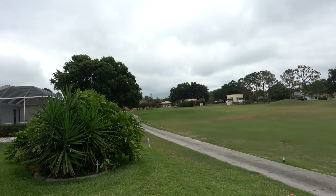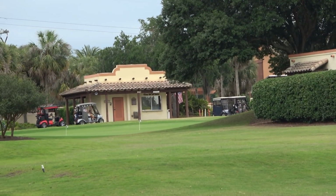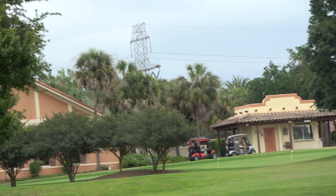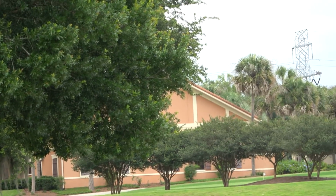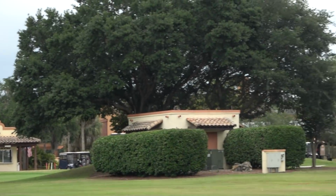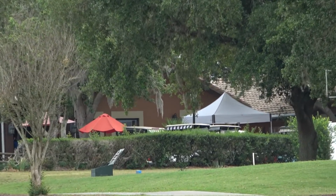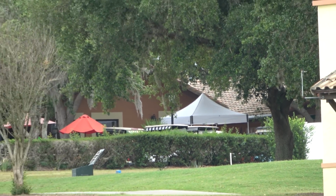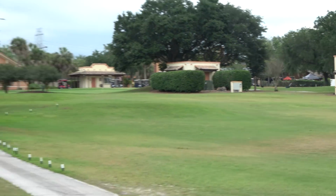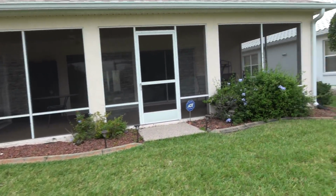All right, there's the starter shack right there. Next to it is the rec center. The recreation center is very close to this home. And then as we peek through the trees here, that's where the pro shop is and the bar and grill. So that's very close to this home. Very nice location for this home.